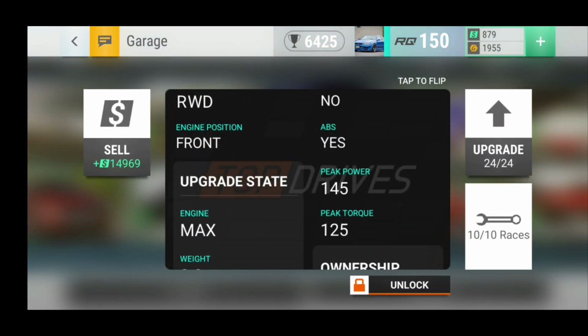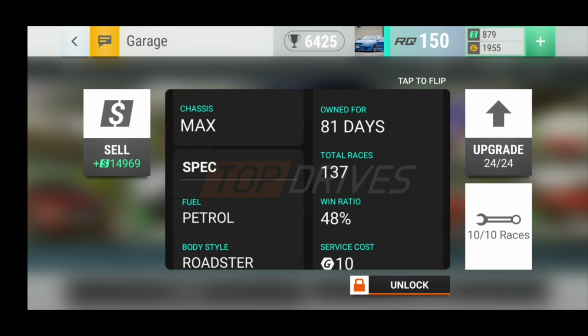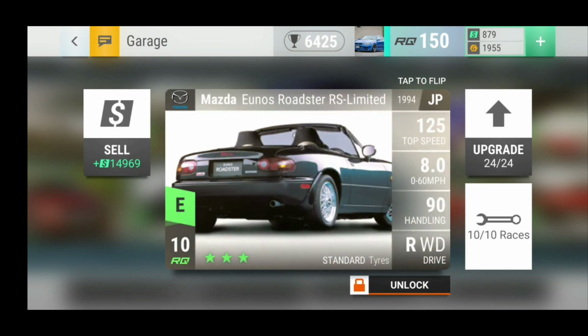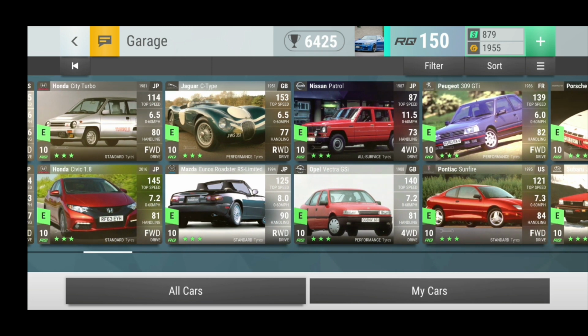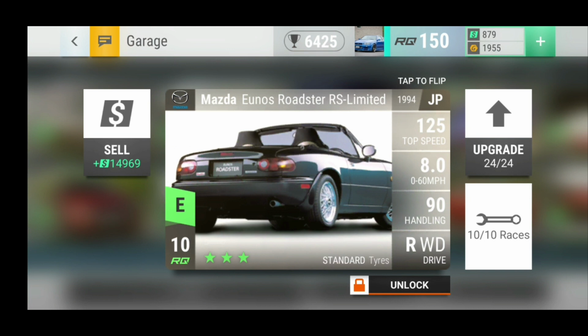Alright, then we have the Mazda Junos. You definitely need one of these. Let's have a look. 137 races. Okay, 48% win ratio doesn't look very good, but this is also one of those cars which I use against really much more powerful cars, and then I only lose like 50 points. It's a really good car.